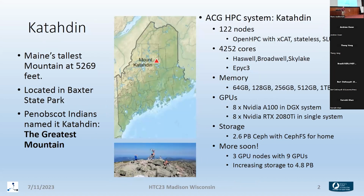Katahdin is the name of our largest mountain in the state. Forgive me, I'm a bit out of my element here. We named our cluster after this. I'll step back. I'll channel Marone a little bit and give the background of where we came from.